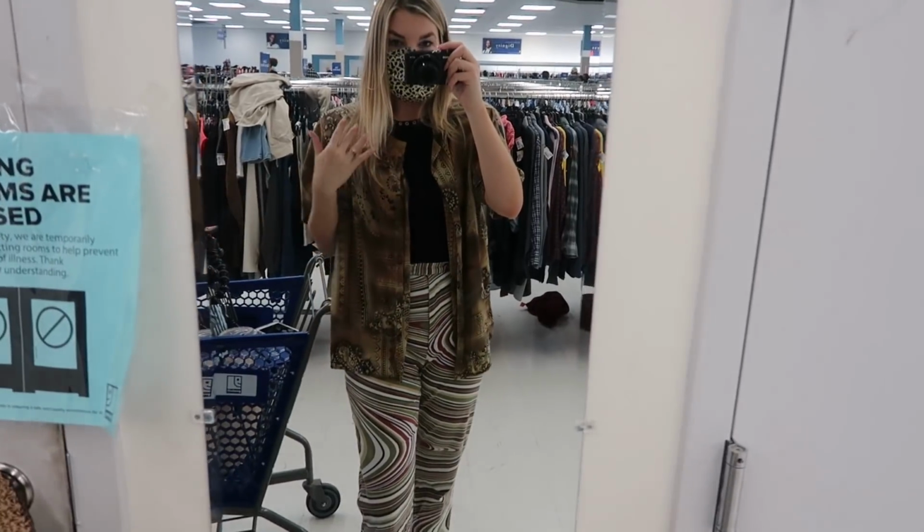So I have just finished up looking at everything. I didn't find any other tops besides the one I showed you. So I'm gonna start the weeding process. I have so much in my cart, so I definitely can't take all of it home. I'll try to keep this brief, but I have a ton of stuff to go through, so let's get into the weeding process. First piece, I like the pattern of it.